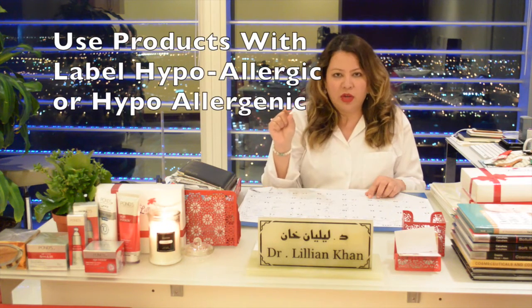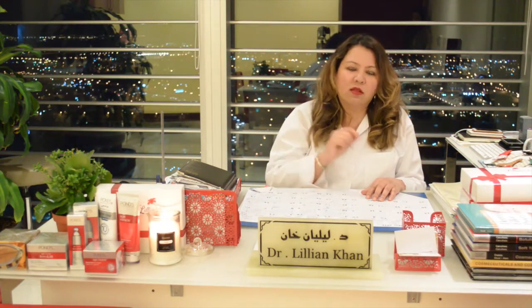So how do we take care of this kind of skin? The main thing in these patients is that they need to look for products that say for sensitive skin and hypoallergenic, and that do not have chemicals such as preservatives, perfumes, or coloring. Anything that has color, they cannot use, and anything with a very strong smell, they should try to avoid. There are specific skincare products out there that say hypoallergenic and for sensitive skin, and this is what they need to look for.